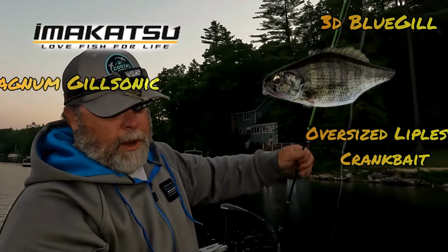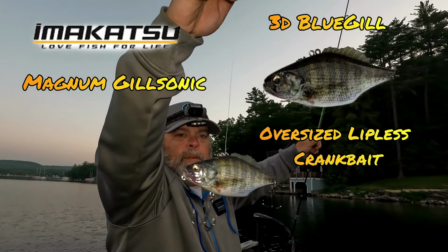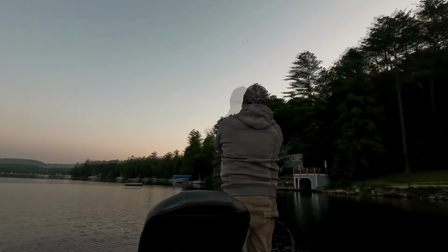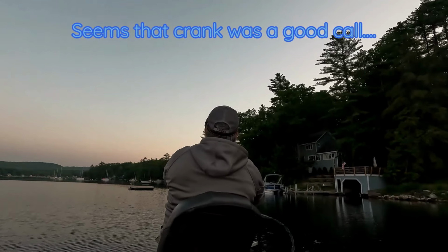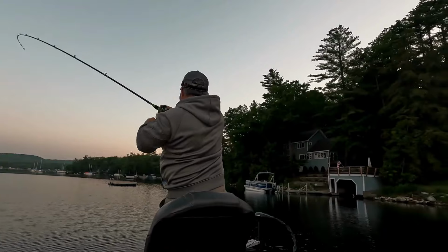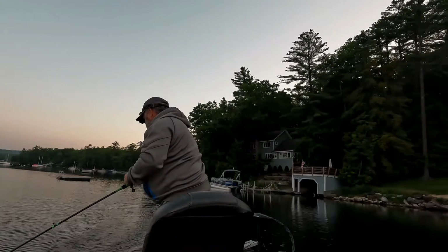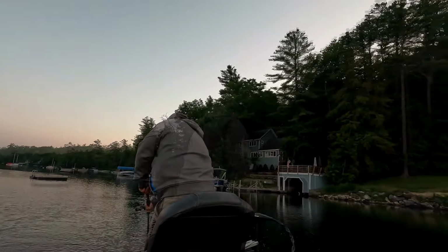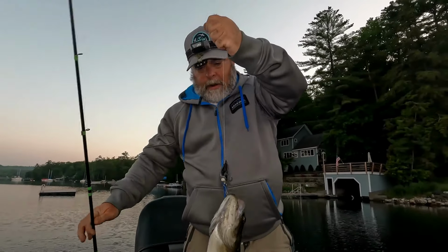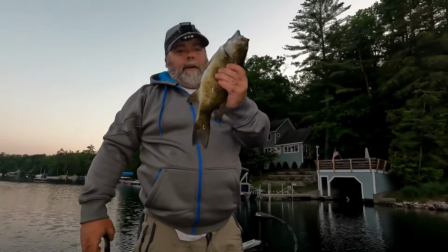So I'm looking for a lunker this morning. So I threw an oversized lipless crankbait, and that smallie just sucked that in. So another big one. Yep, another one on that oversized crankbait. They sure are hungry. All right, another one. Little guy for that big bait.